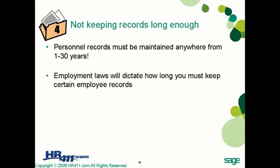Going back to our example company, ABC Professional Group, an audit of their files revealed that they weren't keeping their payroll records as long as they should be. According to the Fair Labor Standards Act, employee payroll records must be maintained for at least 3 years. I believe that they were destroying the records only after 2 years. So you want to make sure that you store it long enough and that you follow those guidelines.